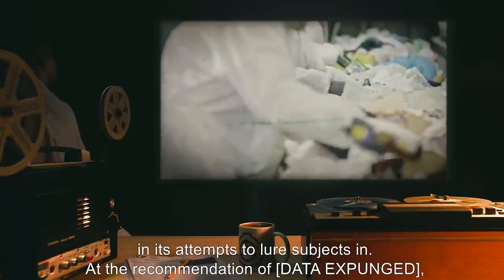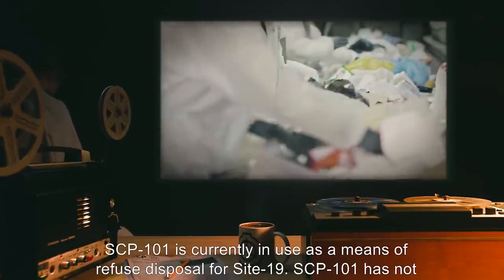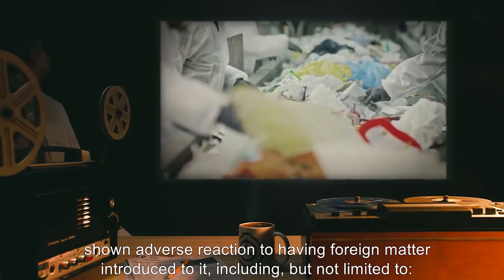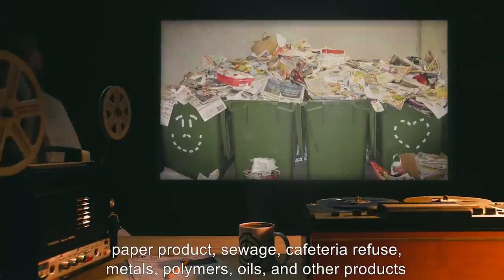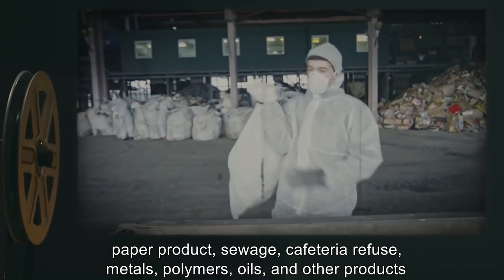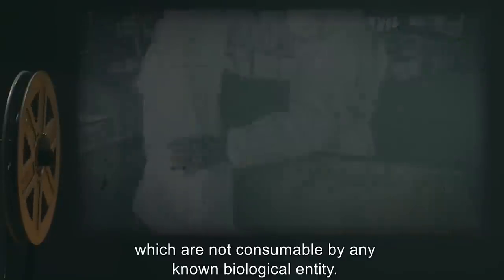At the recommendation of Data Expunged, SCP-101 is currently in use as a means of refuse disposal for Site-19. SCP-101 has not shown adverse reactions to having foreign matter introduced to it, including but not limited to paper product, sewage, cafeteria refuse, metals, polymers, oils, and other products which are not consumable by any known biological entity.